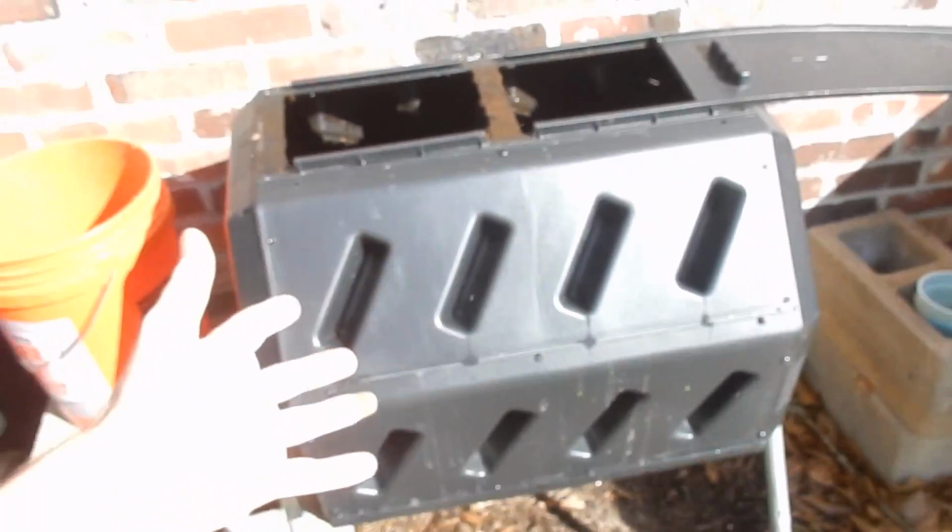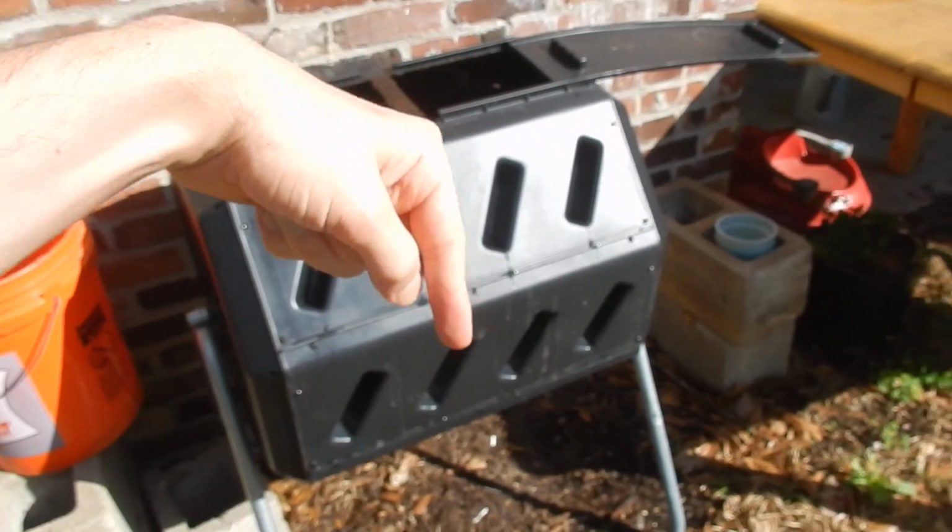This is my first time with a composter. This is the Yimby tumbling composter.